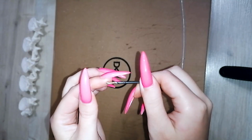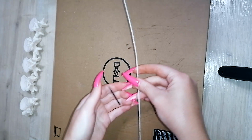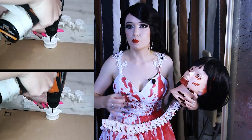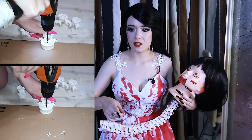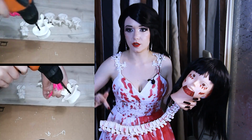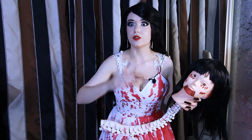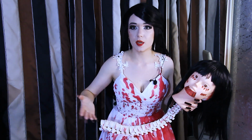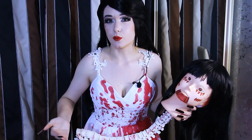At first I took a thin drill because the wires that I wanted to use for assembling the spine were quite thin, but it didn't work at all. So I switched to a bigger drill and it was barely working, and the drill got stuck in the vertebra a lot. So then I decided to switch to a different drill, which was the same diameter but different composition, I guess, and it did work a bit better.